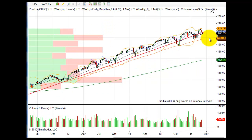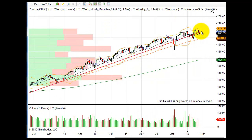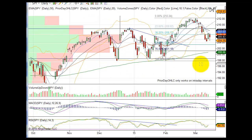Right now, look at the Spiders weekly. We did break this long-term trend line. We did close below it. But again, one week close below it is really not going to solidify a confirmation that we have a downtrend. We really need to take out 199 on a closing basis. You can see this big band, this cluster right here. That would coincide nicely with the 50-week moving average. Then I think we have something. But until then, we just have to be patient here and let the markets tell us which direction they want to go.